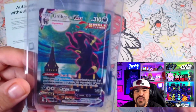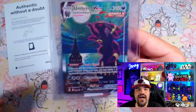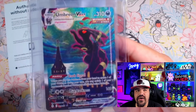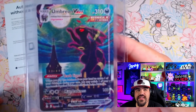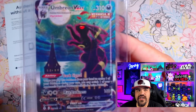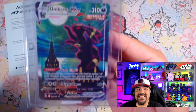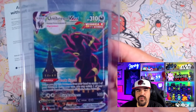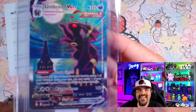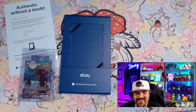This is the most expensive modern day pull from the Sword and Shield era. There is no more expensive card than this one in any set in the Sword and Shield era at the current moment. This is the Michael Jordan of pulls right here. And it is a beautiful, beautiful card. This is dope.